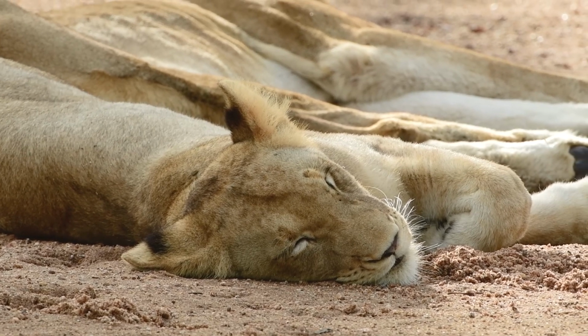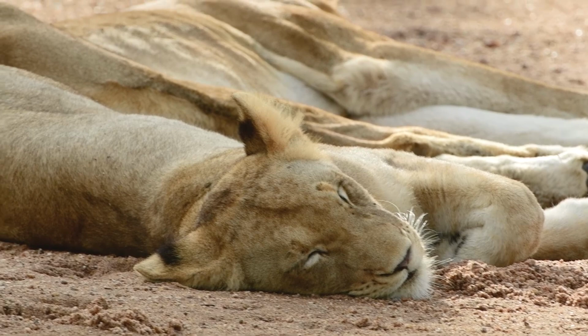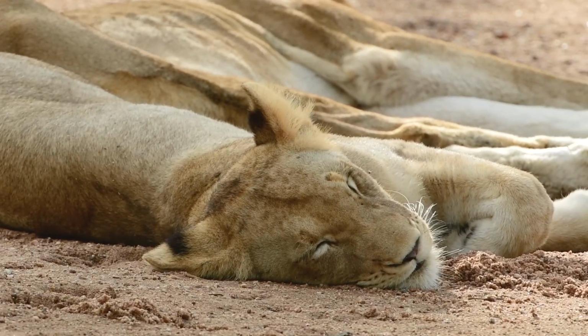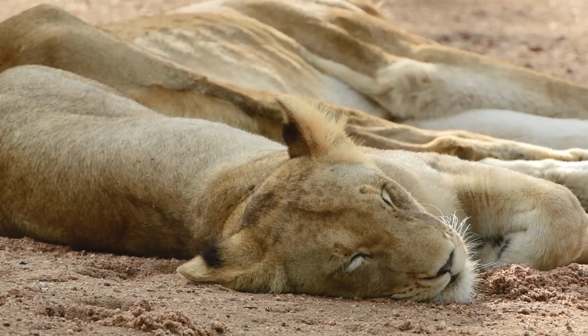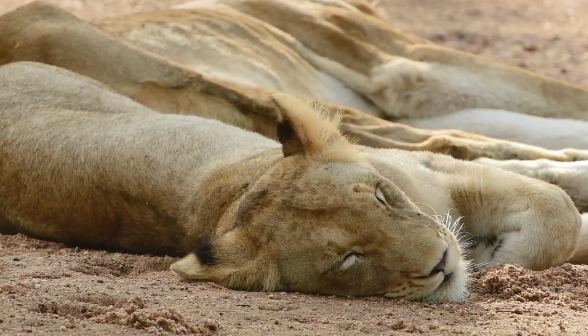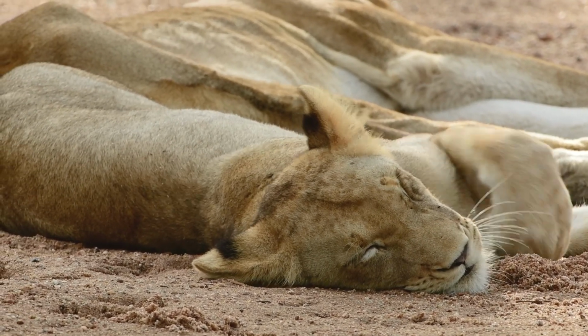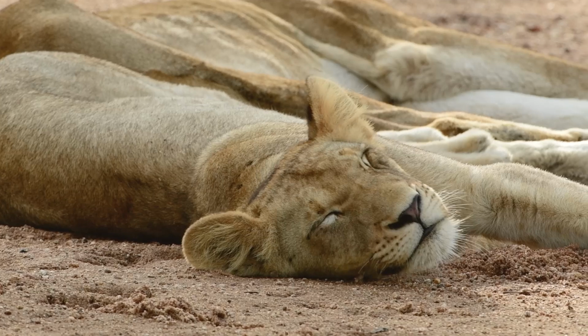There she is, folks, the cub. Although she's looking like a full-grown lioness now, she's looking pretty ready to take on the world. Of course, she isn't. She thinks she is, but as soon as mom disappears for a little bit of time, she probably gets a bit scared. But she's got to learn that confidence.